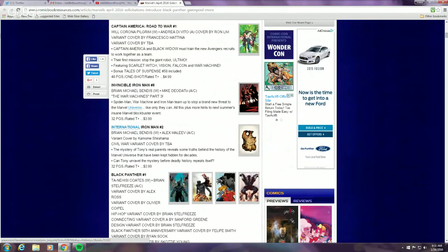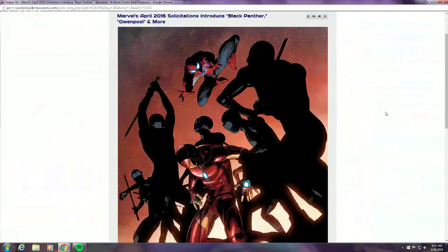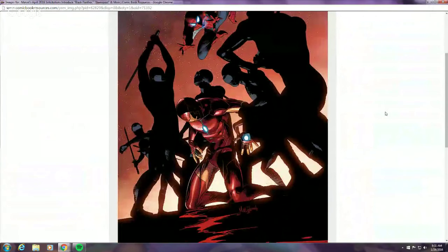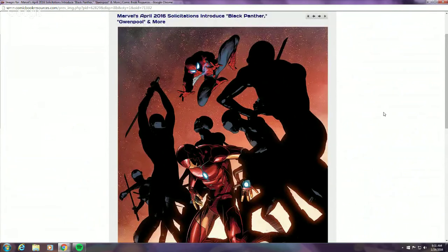At any rate, Invincible Iron Man #8. Art by Mike Deodato. I'm going to kill a bunch of people's names in this today, I can tell. You know, I kind of like that. I actually like that a lot. I like these mysteriously silhouetted characters that look somewhat ninja-like that are getting ready to execute Iron Man. You've got Spider-Man dropping down on him.